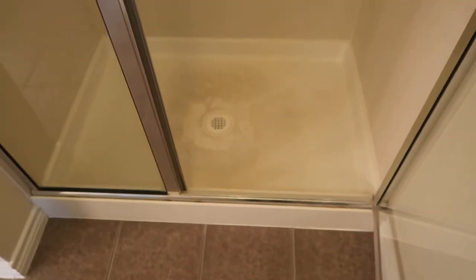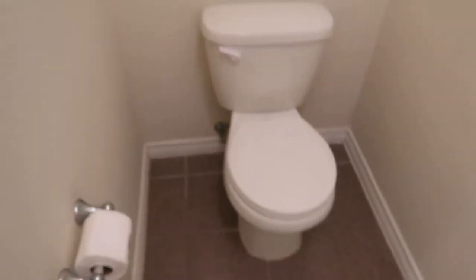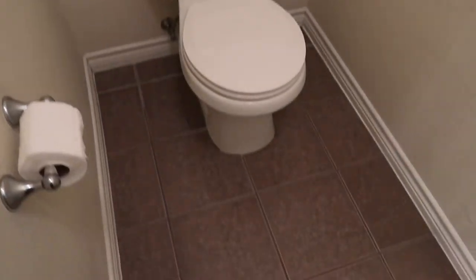And this will be my husband's shower. Obviously, I will use it as well, but mostly for him. We're probably going to install a different shower head. This is pretty worn out, so eventually we'll be redoing this, which I'm sure he will be excited about. And then the toilet room, of course. Nothing fancy schmancy, but gets the job done.